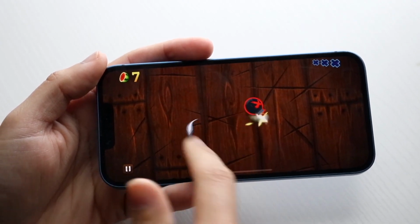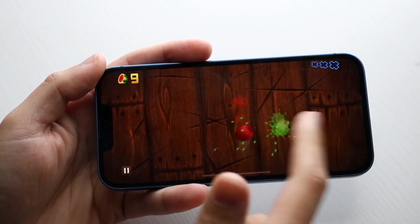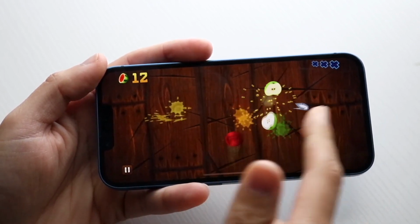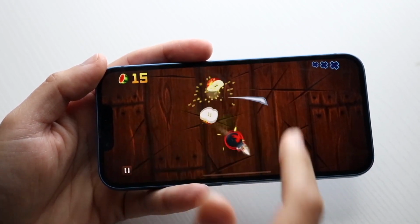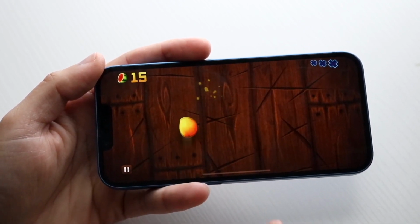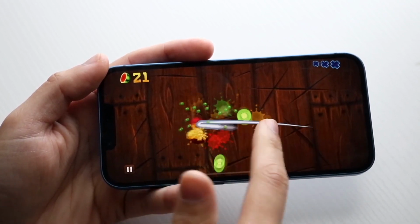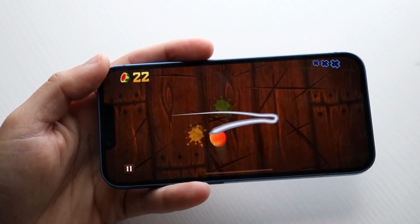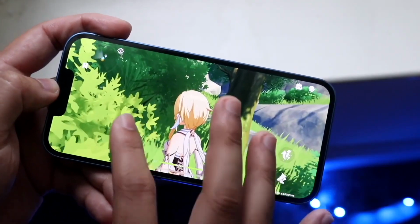Now, moving on to the performance side of things, this particular phone does have the Apple A15 Bionic chip inside with 4GB of RAM. Now, this phone's performance, I would say, is still very, very good. You have to remember a few things. The iPhone 15, the latest and greatest that Apple is currently selling for this particular year, has an Apple A16 Bionic chip inside.